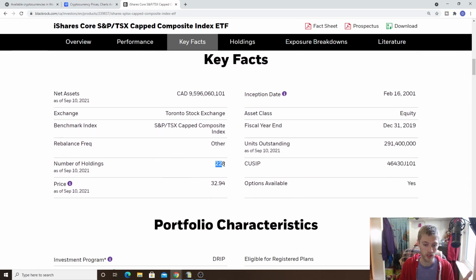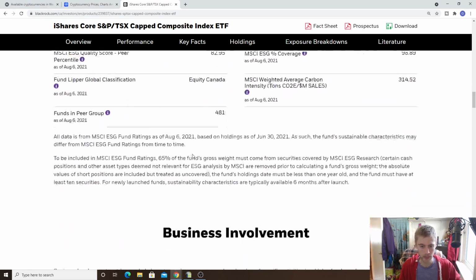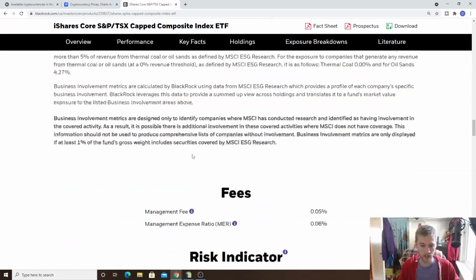Number of holdings is 228, so a lot more exposure across the board for this one. Distribution is 2.47%, which is once again getting a little bit higher. So it's a little bit in that middle zone. It's not a super high yield, but it's not super low either. It's in that medium range, that medium growth range that you would expect. And once again, this is a pretty stable fund, and I'm a really big fan of it.